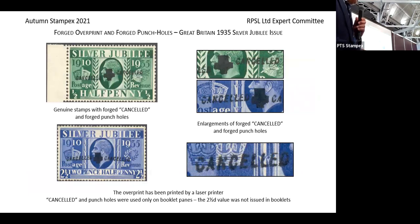Some more modern forgeries, what you can do with your inkjet printer. As for those in the know, Russell's probably in the back there, but actually these come from booklet stamps, and Tuppenny Halfpennies in booklets are pretty rare. So they were never printed in booklets, the cancelled paper prints are fakes.